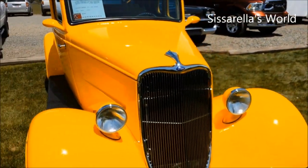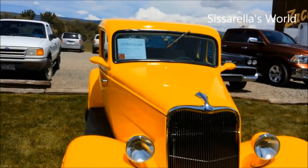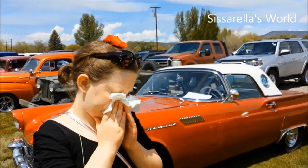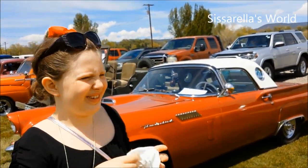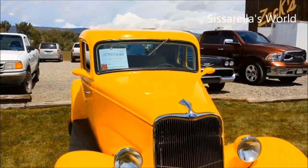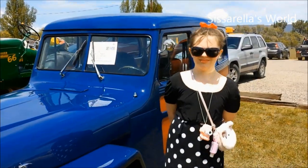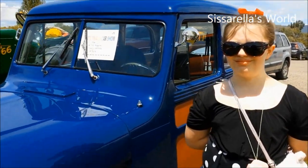Did they move this car or is this... There's two of them. Two yellow ones. Stop doing that. There's two yellow ones. Wow. Look at that. There's so many.